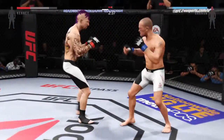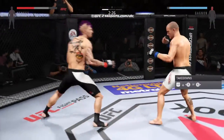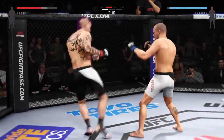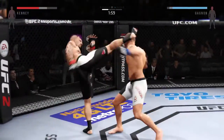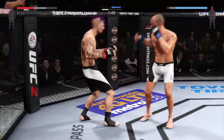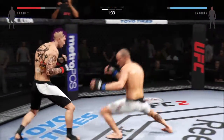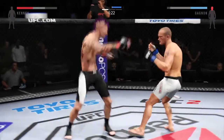Wow. Oh, my. Big shots. Oh, very nice. Head kick. Swing and a miss with the big right. Good knee to the body by Gagnon. Oh, big head kick. Again, Joe. Solid right hand. Look at this. That's a big right hand. Huge head kick. He's rocked. Big shot. Trying to stay out of trouble here.